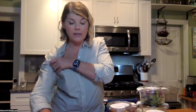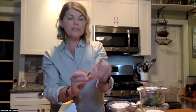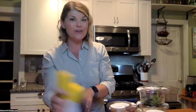I also got in this delivery the Energy Effervescent. This is loaded with vitamin B12, which is really hard to get when you are consuming a primarily plant-based diet. So it's a supplement. I just pour that into like an 8-ounce glass of water and it fizzes up. I put some ice in there. It's like having a cocktail, only it's good for you.